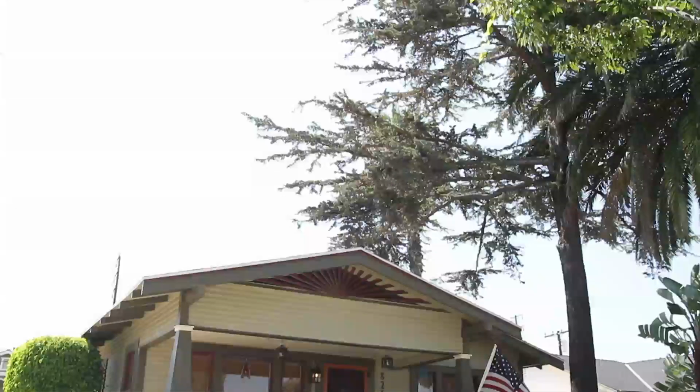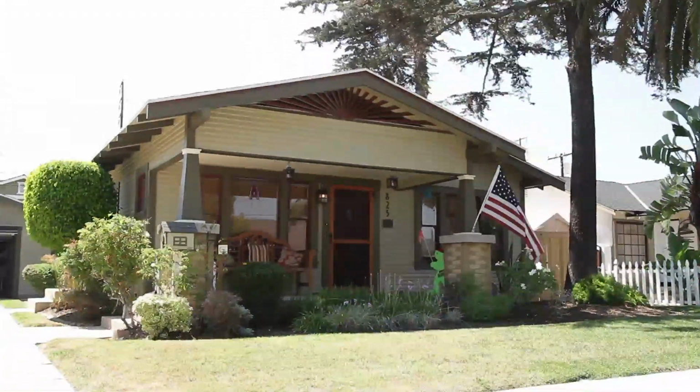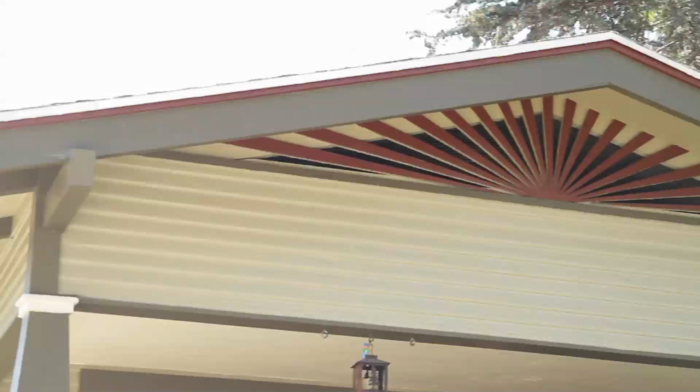Cynthia, here we are in the historic Palm District in downtown Anaheim at one of my favorite bungalows in the neighborhood, specifically because of the sunburst pattern on the front-facing gable. Could you tell us a little bit about this bungalow? This is an adorable bungalow, a great example of it. One of my favorites in this district as well.